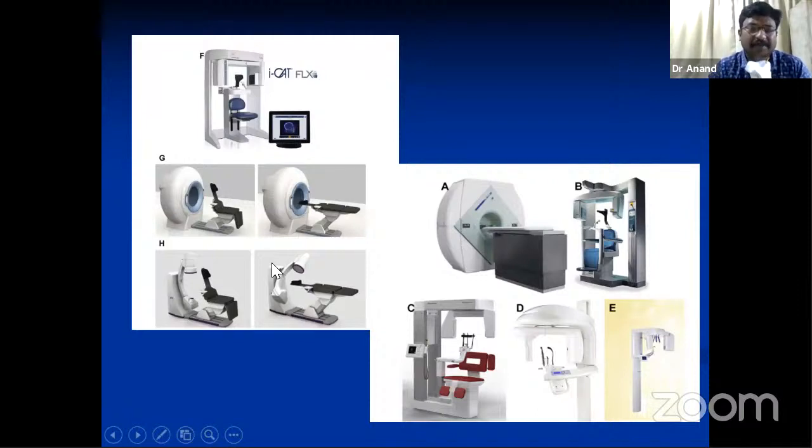You have the supine position also available, similar to the CT machines, where supine CBCT machines are also available. It all depends upon the convenience. If you have a very large area, you can even put a larger footprint. If you have a very small area, you can resort to a standing CBCT machine, which similarly replicates the OPG machine. So these are the different variants of the CBCT machines that are available in the market.